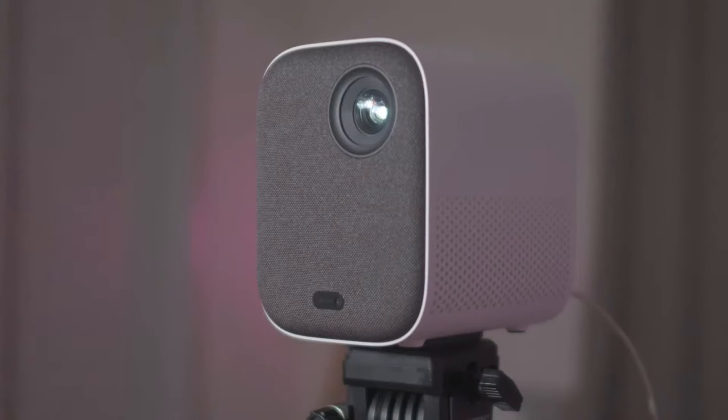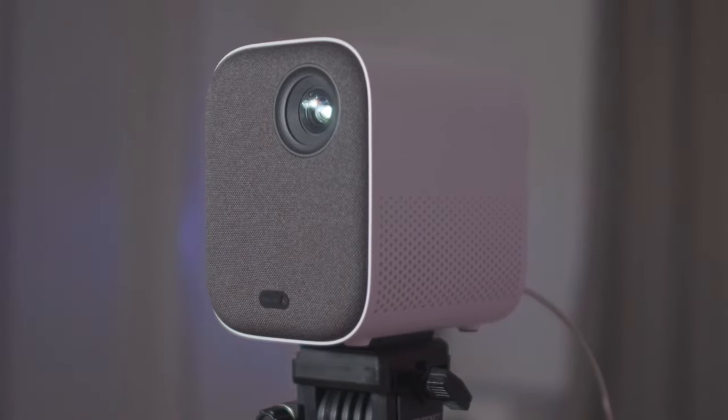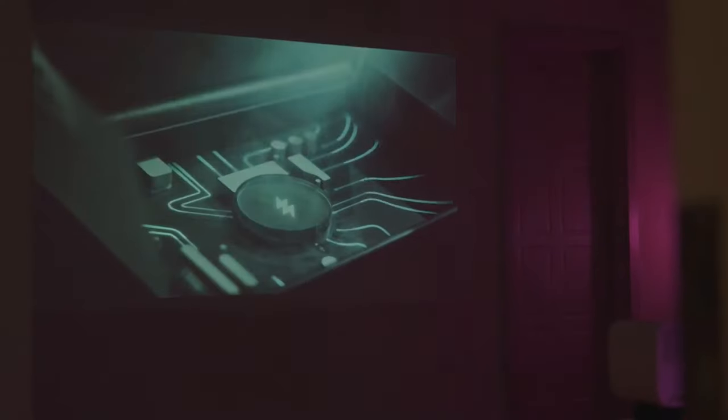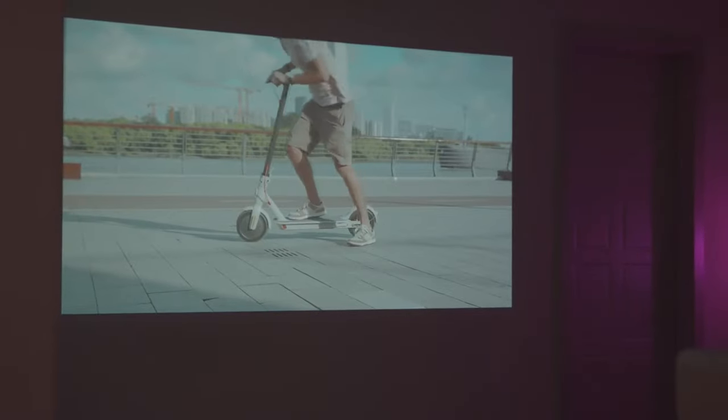It's got a tripod mount thread on the bottom, which allows you to mount it to a tripod, which I pretty much have all the time. And you could also hang it upside down from the ceiling, as it has the option to flip the image if you need that. It also has a very good built-in speaker, which gives some very impressive sounds for such a small projector.